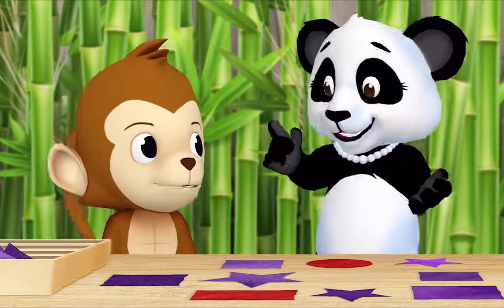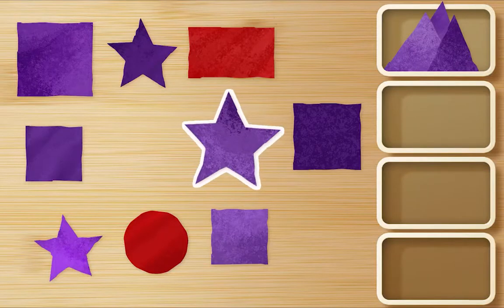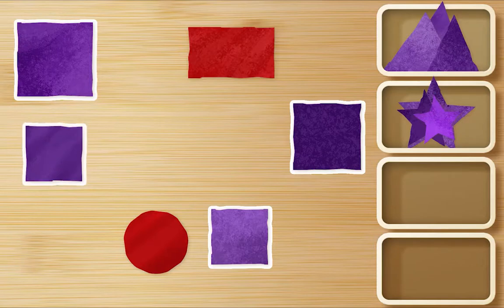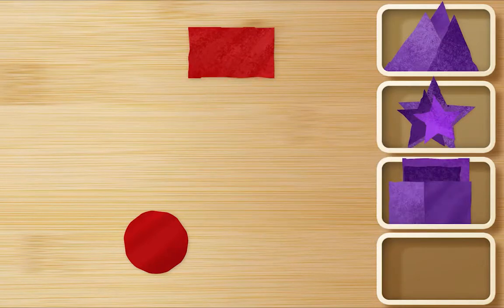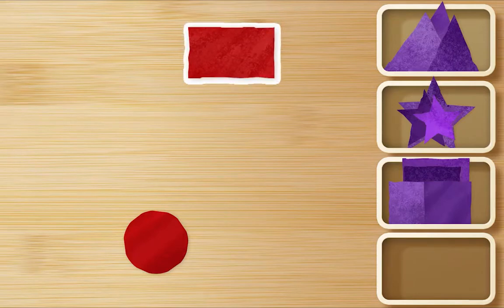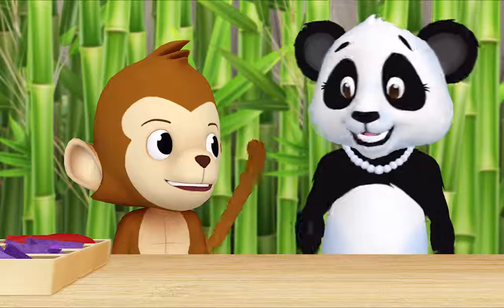Thank you, Monkey. Now, let's gather all of the purple stars. Okay. Here. Here. And here. Splendid! Should I look for purple squares now, Ms. Panda? That's a good idea. Okay! Here. Here. Here. And here. Great! And what's left? Two red shapes. Okay, let's put both of them in their own box. Okie dokie! No more shapes! Thank you so much, Monkey!